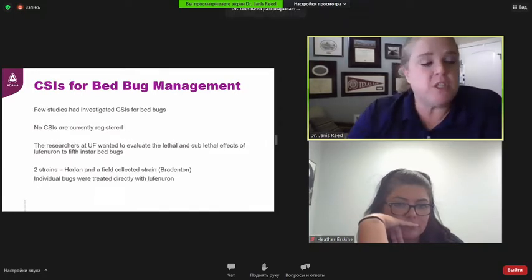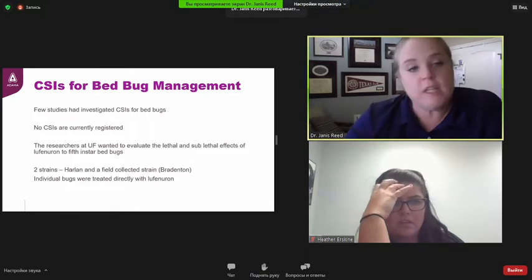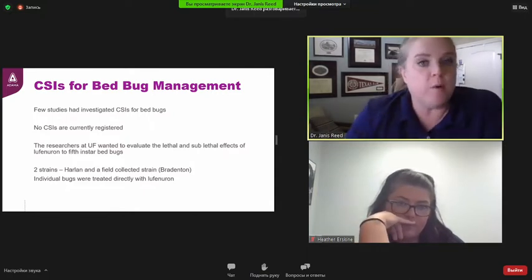They did this study because there are very few studies that had looked at chitin synthesis inhibitors specifically for bed bugs. And there really aren't any chitin synthesis inhibitors even registered for bed bug control. So they wanted to know, was there any value to using a chitin synthesis inhibitor to control this pest?